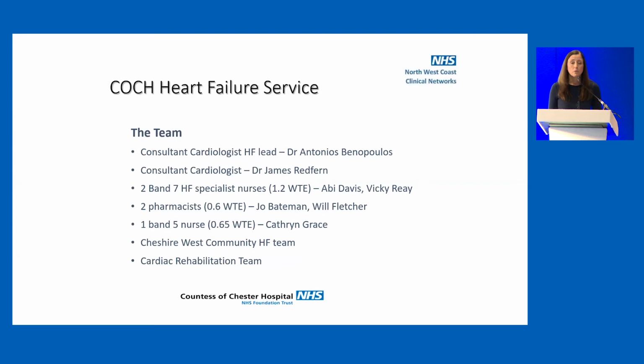At Chester, we have a really good MDT. I'm not going to go through all the names of these, but we have specialist nurses. We've got our eminent leader, Antonios Spanopoulos, and we've got me and Will, two specialist pharmacists, as well as the community heart failure team and cardiac rehab.